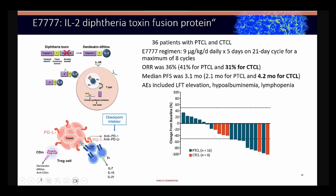Basically, this is the diphtheria toxin, which is a toxin that causes diphtheria, hooked up to the interleukin-2 receptor, which targets it to T cells. Normal T cells, as well as T cells from patients with cutaneous lymphoma and other types of T cell lymphoma, express the interleukin-2 receptor on the surface. So the denileukin diftitox E7777 basically targets the interleukin-2 receptor. It binds to it, and it delivers this toxin, which then goes into the cell and kills the cell. So it kills the cell directly by binding to this receptor.